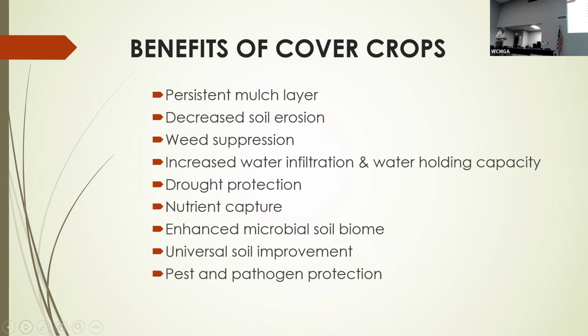It's certainly going to suppress the weeds. This is what we really found, it's an excellent weed suppression. Water infiltration into the soil is much faster. The average non-cover crop field can take about 2 inches of water an hour that will soak in. A cover crop field, after a couple of years, can take 8-10 inches of rain without runoff. It's just incredible how it'll just suck up the water. And a lot of water holding capacity, which gives us drought protection.